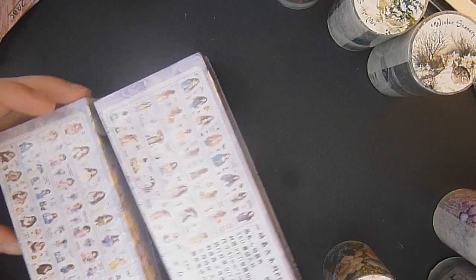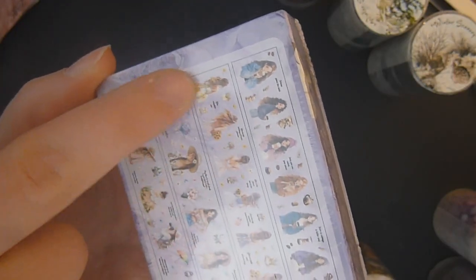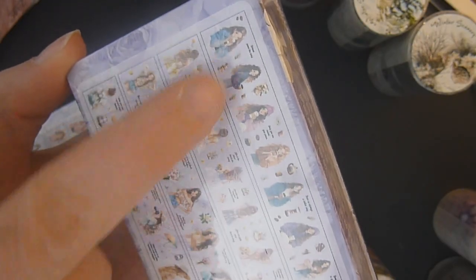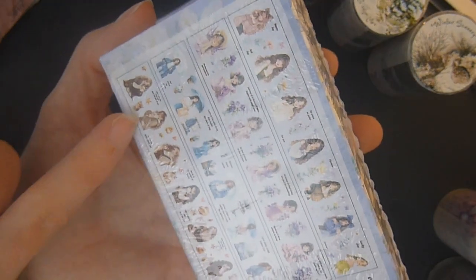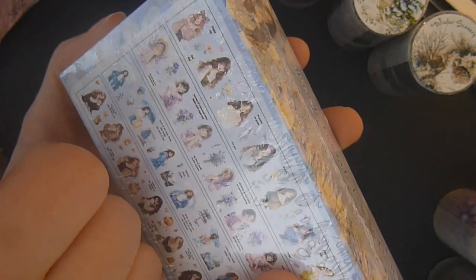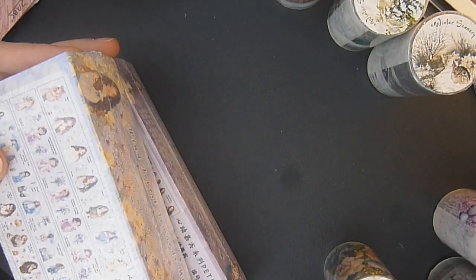So I'm not going to open them because they have the picture on the back that shows you what's in them. So you've got coffee girls, the backs of girls, pretty summery girls in hats, and then garden girls. And plus you've got lots of little extra bits like quotes and imagery. And then this one we have girls with cats, girls with umbrellas, girls with purple flowers, and then just pretty girls looking pretty. And yeah, makes me very happy.